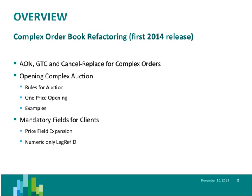So we're refactoring the complex order book. Is that the technical term, right? Refactoring? Well, there's two pieces to this project, and one of them is more on the technical end of the spectrum, non-client impacting, but we're doing quite a few things to make the complex order book more scalable, to reduce latencies, to make it more homogeneous with the outright order book, and we'll have some additional details as we move forward. Today, let's focus on some of the business initiatives that are part of this project, and what our clients have been asking for, and what we're happy to be able to announce that we'll be delivering.